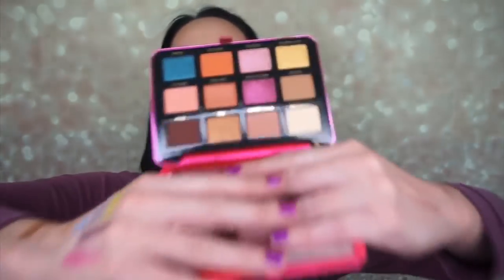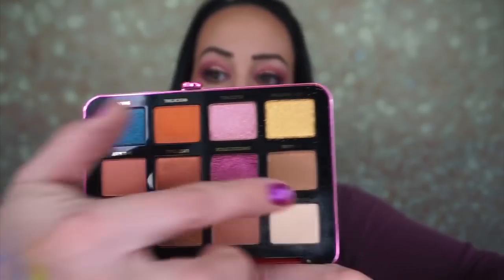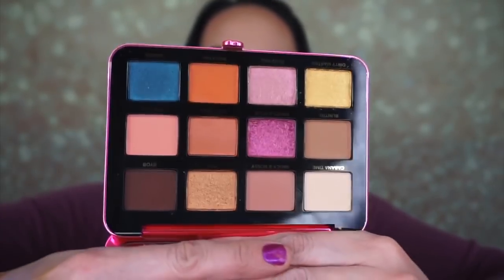And then this is the Palm Springs Dreams Too Faced palette. I do like this palette. I do like this a lot. Like, I love these shades right here. Like, I grab for them. They're good. I like them. I like Too Faced.